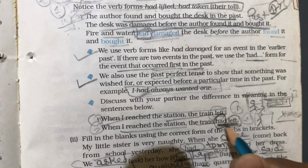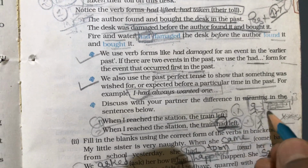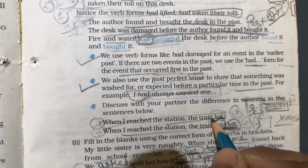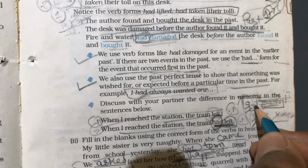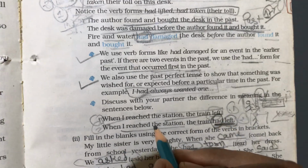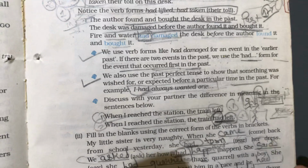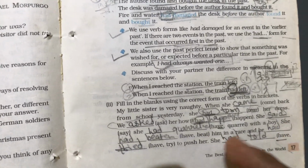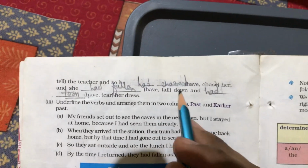So using this had form of the verb, there is a big difference between the two sentences. In the first sentence, the man could see the train moving. When I reached the station, the train left. It so happened that at the moment he reached the station, the train left. But in the second sentence, when he reached the station, the train had already gone. This is the paragraph that I have done. You can pause the video and see how I have solved it. It's very easy.